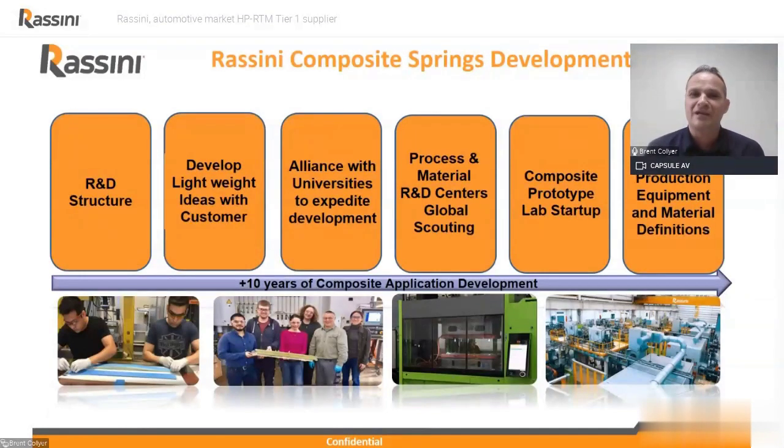Now, let's talk a little bit about the Rassini roadmap to composite spring developments. Our history with composite technologies goes back over 10 years. It started with some very smart R&D structure, getting the right people on the team, structuring ourselves, and committing to the technology. We also shared and collaborated with partners, including our customers, to share ideas of how this could be accomplished in our products. We did alliances with universities, and we worked very closely with the material, equipment, and process R&D centers around the world. Then when we started to see opportunities come to fruition, we made investments in our composite prototype lab, and once we got on the program, we invested in the mass production equipment and material definitions. This was over 10 years that we've been working on this.